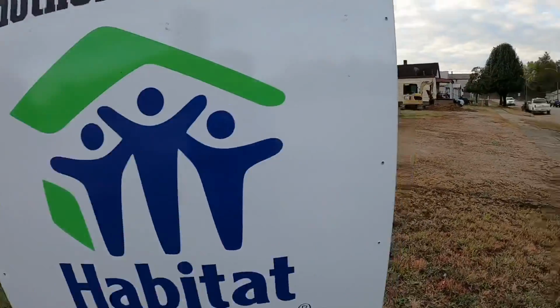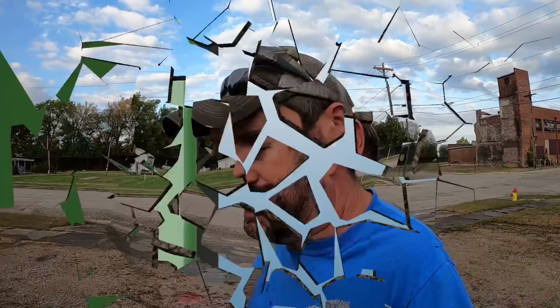All right, guys, we just rolled into the Habitat Project day 2. I did not make it back down here to see what kind of job Matt did digging footers, so we're gonna sneak over here, see how he got along yesterday, and hopefully get some footer sport.